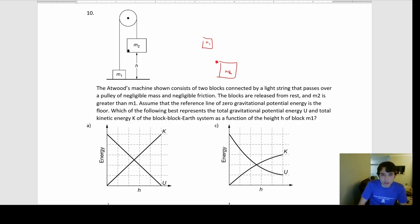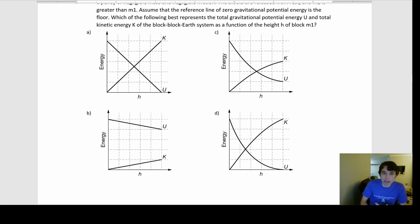Well, look at the difference here. It was here, now it's down here. So it did go down, but it didn't go down to zero. We don't have zero gravitational potential energy because M1 still has some height, and M1's part of the system. It's both blocks and the Earth. So we can't go down to zero gravitational potential. So both graphs that have U going to zero cannot be correct, because we still have some gravitational potential energy. So we look at C and B as our potential answers here.